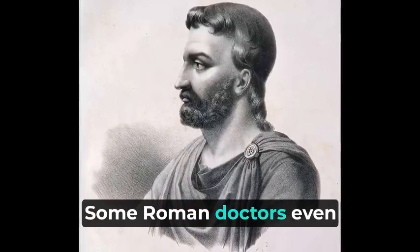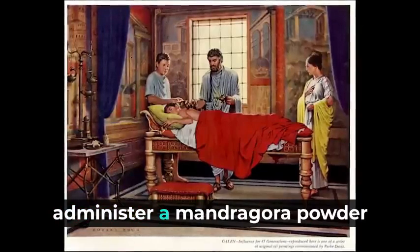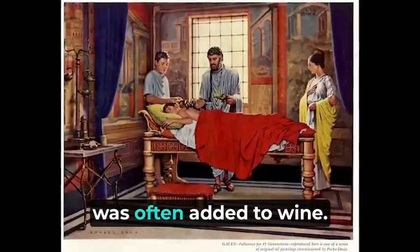Some Roman physicians even specialized in anesthesiology. The anesthesiologist would administer a powdered mandrake in a drink or wine. Corn poppy sedative powders were often added to wine.